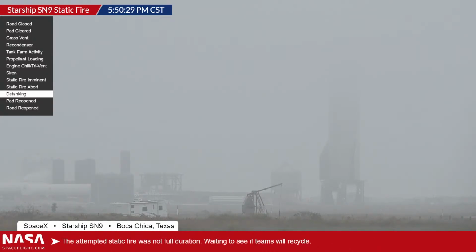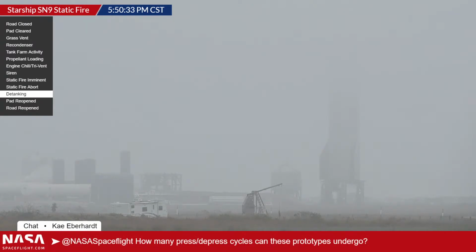Here's a good question. How many press-depress cycles can these prototypes undergo? I don't know for sure, but I'm guessing they might be asking this because if you were following the SLS news, they originally said in a press conference that SLS could only handle 9 cryogenic cycles, which is when the tank is filled with cryogenic propellant and/or nitrogen and taken to a really cold temperature. So most tanks can only do that a certain amount of times. In SLS's case, they said SLS could only handle 9 cryogenic cycles, which is problematic because SLS has already gone through 3 and may have to go through a 4th when they do the potential redo of the hot fire test, which would limit the amount of potential launch opportunities they have.